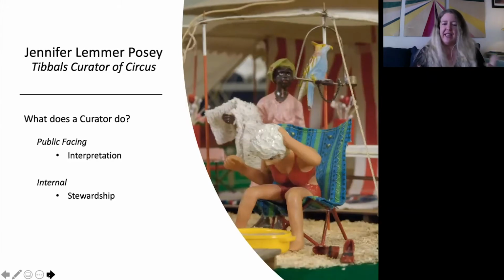And internally, I think we have just as important of a role in advocating for stewardship and making sure that the collections that we care for are understood by our colleagues within the museum. And even for me, I want colleagues to kind of fall in love with the magic of these collections, because everything that we have chosen to take care of at the museum represents an array of stories. And so part of my job, I think, is passing those stories on to others.